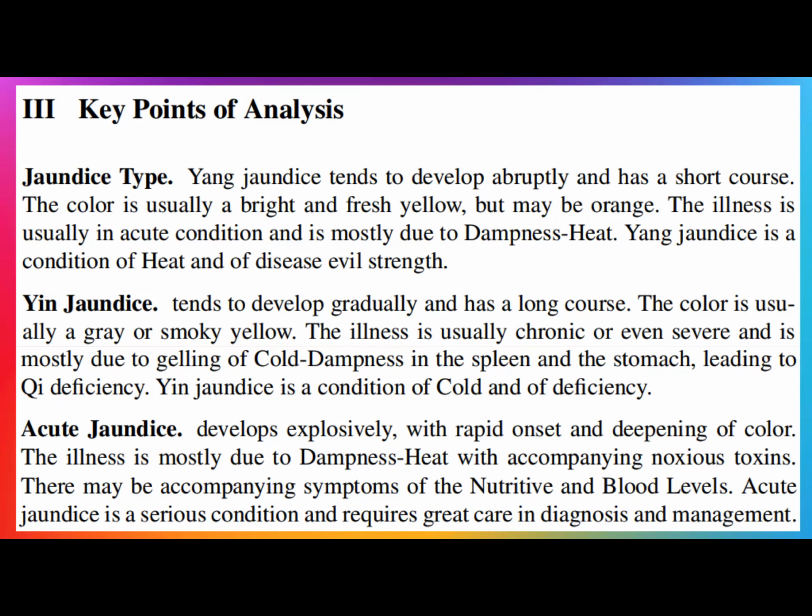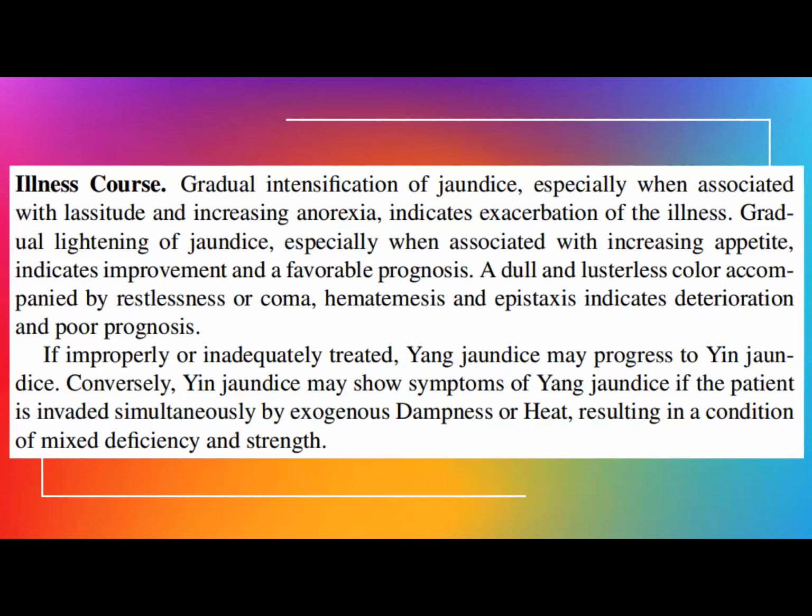Next is acute jaundice. It develops explosively with rapid onset and deepening of color. The illness is mostly due to dampness heat with accompanying noxious toxins. There may be accompanying symptoms of the nutritive and blood levels. Acute jaundice is a serious condition and requires great care in diagnosis and management.